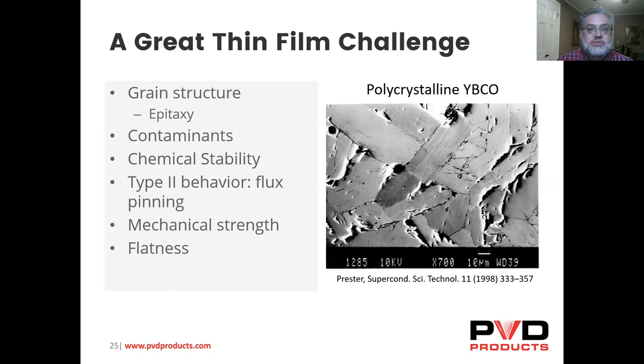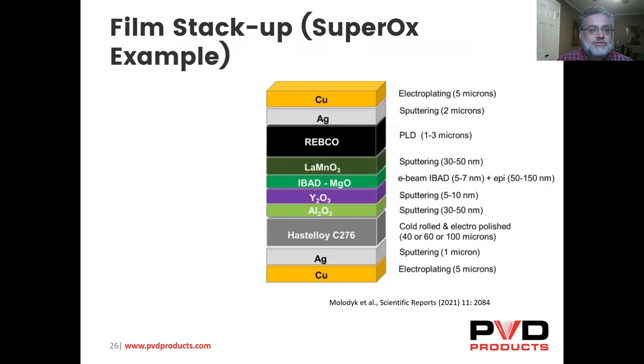Our manufacturing has to be very exacting, but also has to be high throughput. So let's look at one example. This is a typical film stack up from Superox, and this is from a paper they published. Actually, it just was published in Scientific Reports this year. We'll see there's multiple layers in here. Every layer has a function. So let's walk very quickly through this.